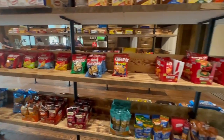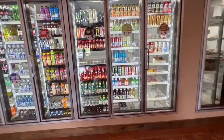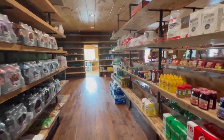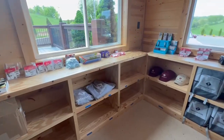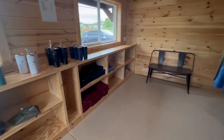So I've never really been the guy that could just point my camera at people while they're eating. So I didn't really take a whole lot of footage inside the restaurant here. But as you can see, there's a small camp store type area, and then a little dining room that's got maybe 14 tables, as well as an outside area with some additional tables.